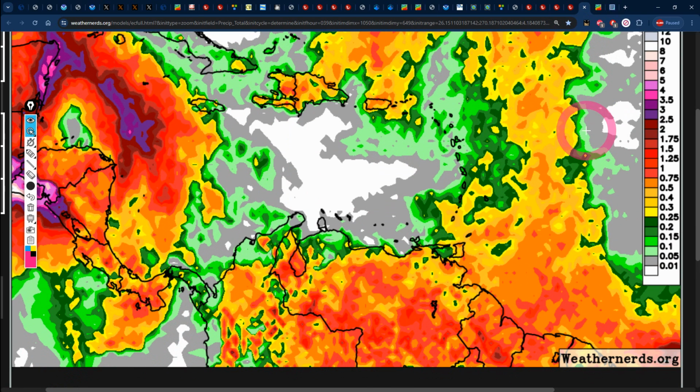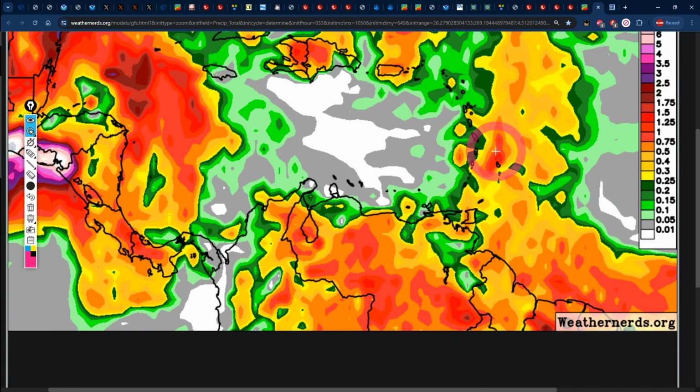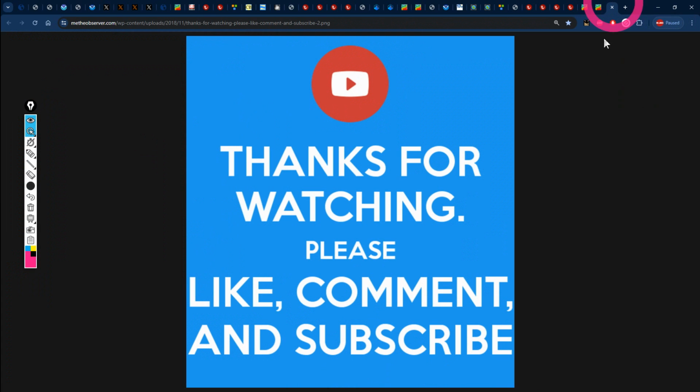Some more rainfall is in store for sections of Suriname, French Guiana, Guyana, Venezuela, Colombia, Panama, Costa Rica, Nicaragua, Honduras, Belize, Mexico, Guatemala and El Salvador, associated with the Central American gyre. And we see that both the Euro and GFS are in consensus with this. I know that when they're in consensus, the chance of it actually happening is much higher.